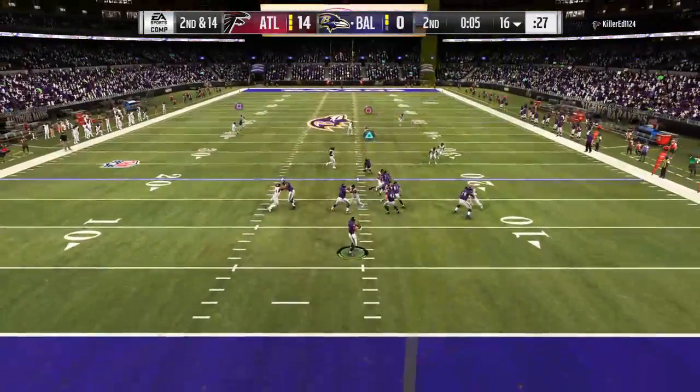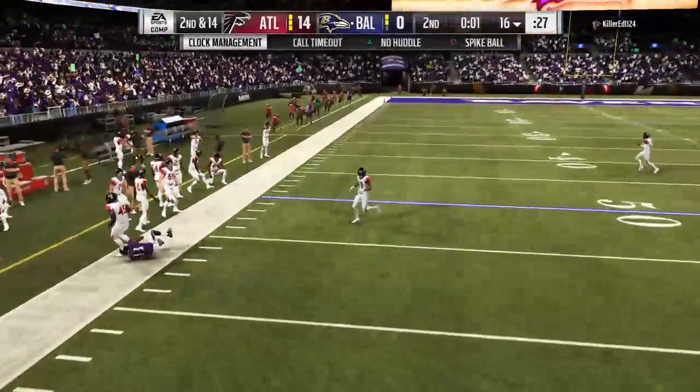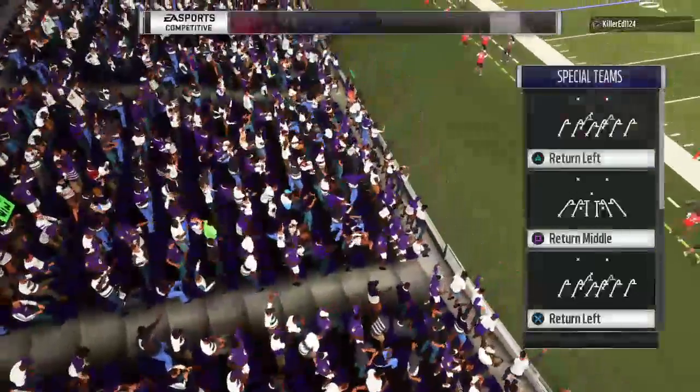Jackson. And he'll lay out and pull it in. What a diving catch there. That's it. We now proceed to the start of the second half.